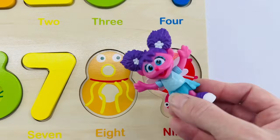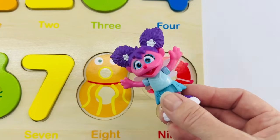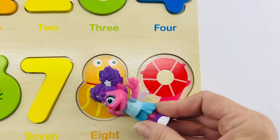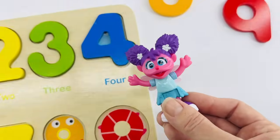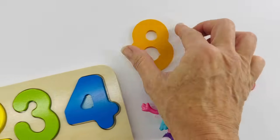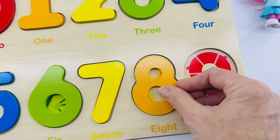Ooh, number 8 looks like fun. What is that? It looks like it's orange and it has a circle at the top and a circle at the bottom. Which one of these is the number 8? Right, this one. There we go.